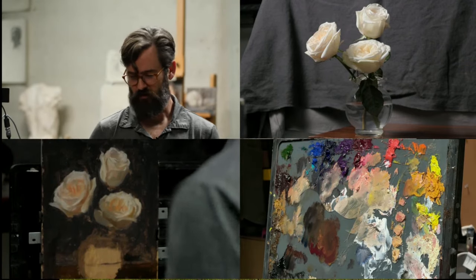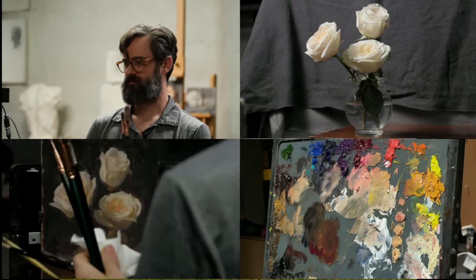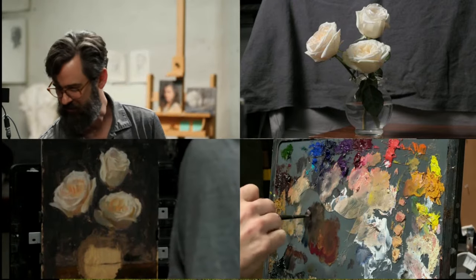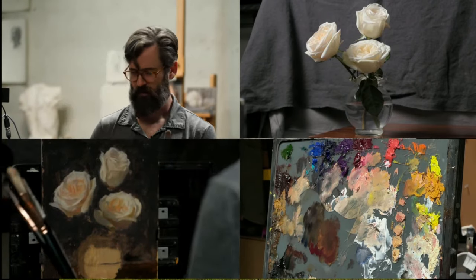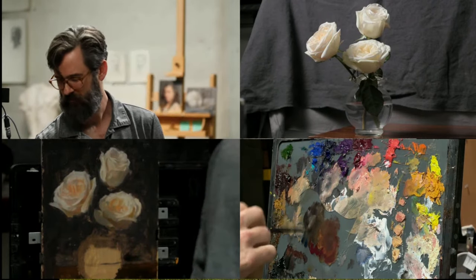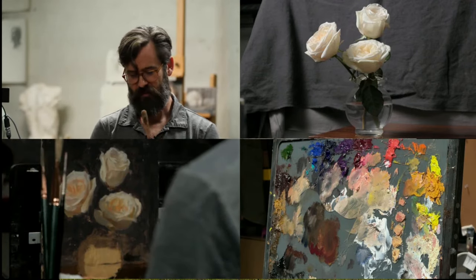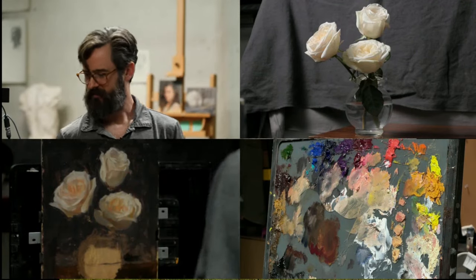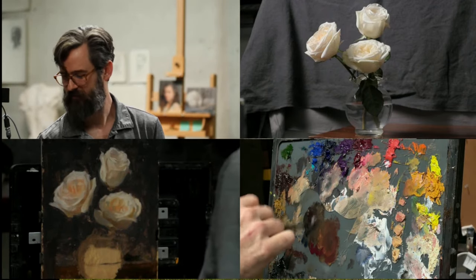All right, I'm going to go put some of the darker leaves in. And Gary, I want you just hanging out and keeping up some conversation. Yeah, I'm just kind of rolling up my brushes while we're doing it. Yeah, cool.